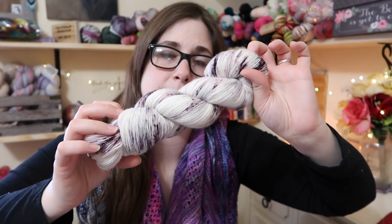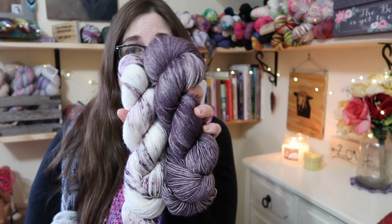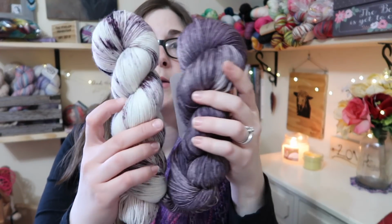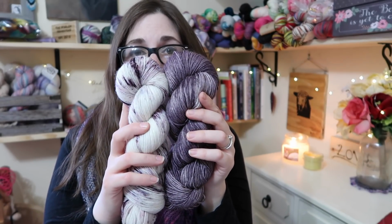It's very purpley. I really want to do a shawl with these two colorways. This is our Stormy Night colorway over here. But I just think this as the body, and this as the lace section would be so much fun. So that's a really high contender for me. I really like those together a lot.